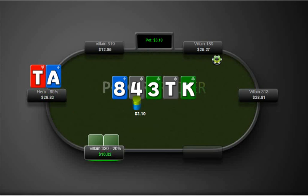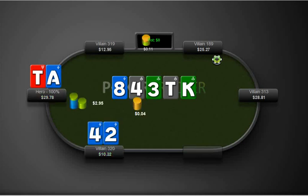And a king comes out. He checks to me, and I'm just going to check back here. There really is no purpose in me betting here, because then he'll call with a better hand. I have showdown value, so no reason to try and bet for value. We're never getting value from worse than tens here. And he shows us a pair of fours, so we take it down.